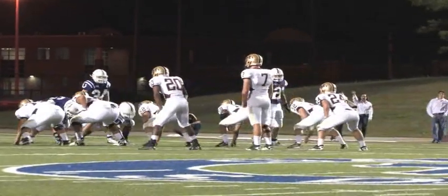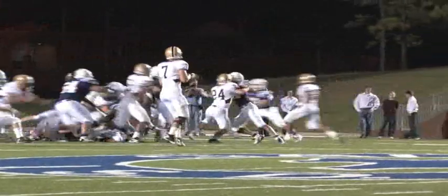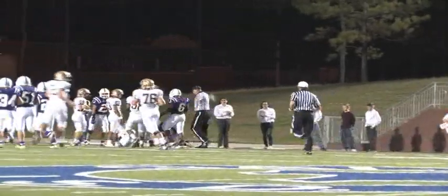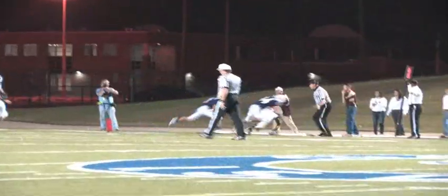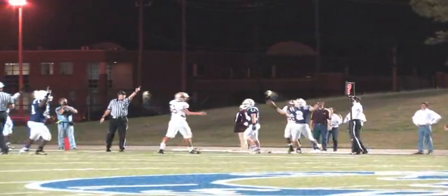The Mustangs decide to go for it on 4th and 2. The quarterback gets the ball, hands off to Desmond Richard, who breaks through the right side and runs down the sideline. Plays later, the Mustangs move closer to the goal line. The quarterback throws the ball. It's tipped and intercepted by Logan Sullivan.